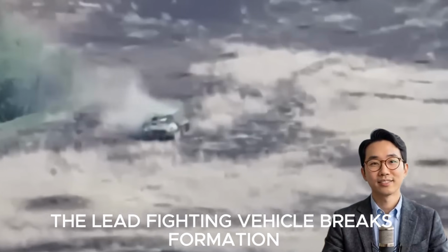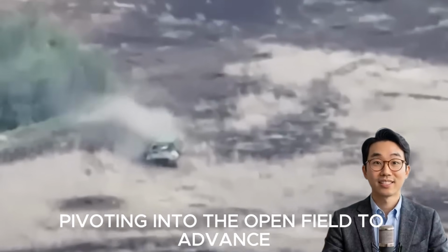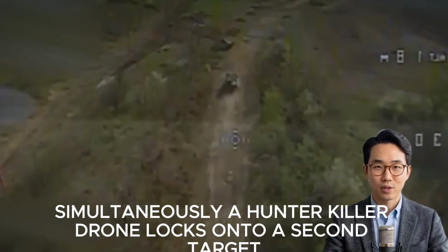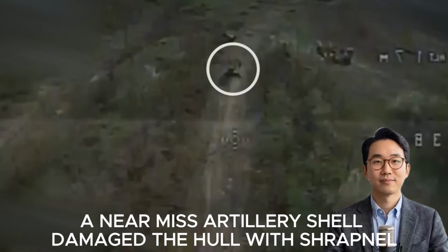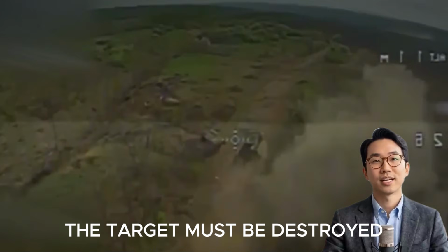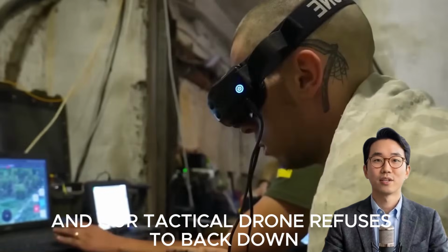Suddenly, the lead fighting vehicle breaks formation, pivoting into the open field to advance. Simultaneously, a hunter-killer drone locks onto a second target. A near-miss artillery shell damaged the hull with shrapnel, but that is not enough to stop it. The target must be destroyed, and our tactical drone refuses to back down.